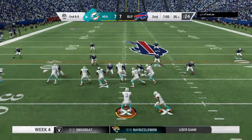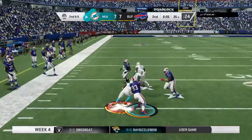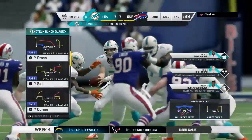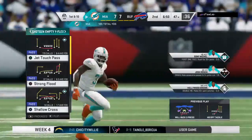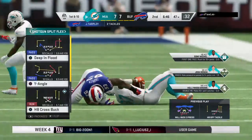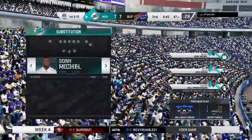They'll run out of the gun with Michelle. And he slips up past the 45 before being tackled. Give him 12 yards there, and the Dolphins have a first down. Well, as we've learned over the years, just because a guy plays left tackle doesn't mean he doesn't have run-blocking abilities, and we just saw it there.